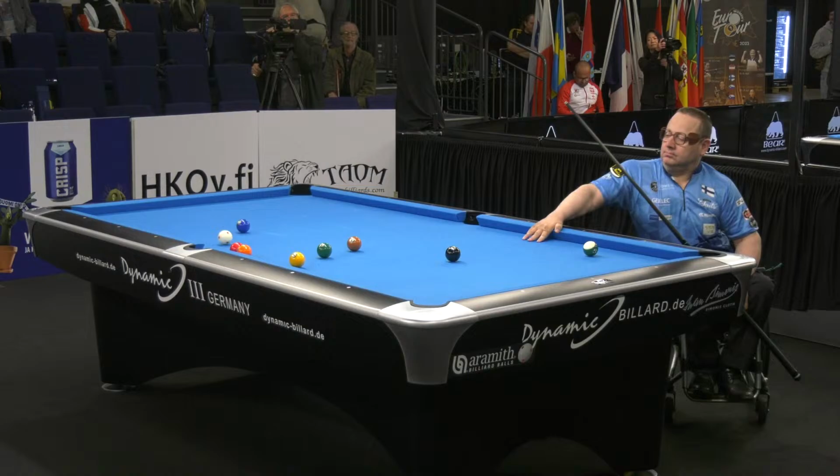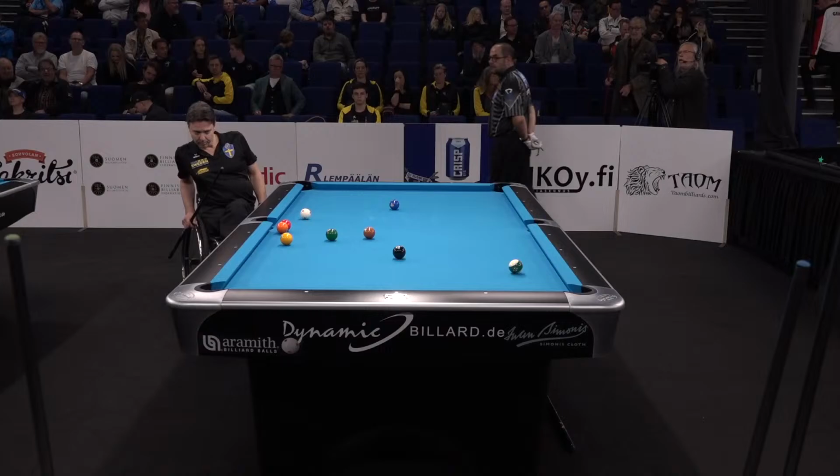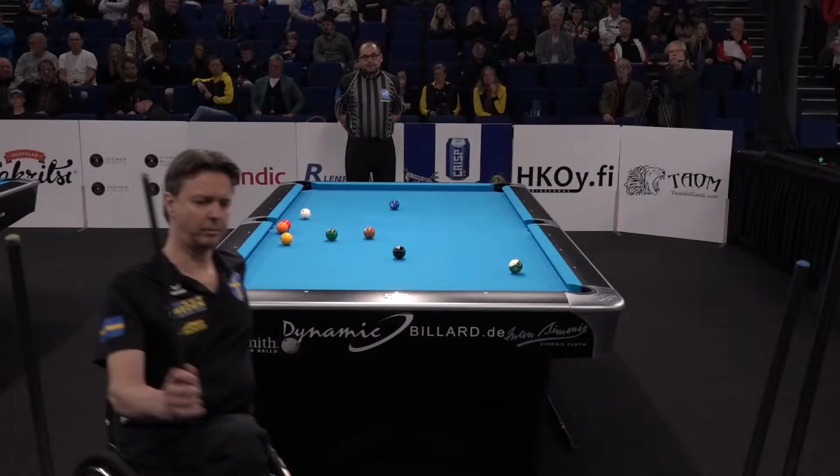Oh, and Jouni, I'm not sure if he went to pot that, actually. Or was there a safety there? I think Henrik can see the green 14 here. Or can he? Well, you see there, a little slice of it. Not sure he can see enough to pot it.